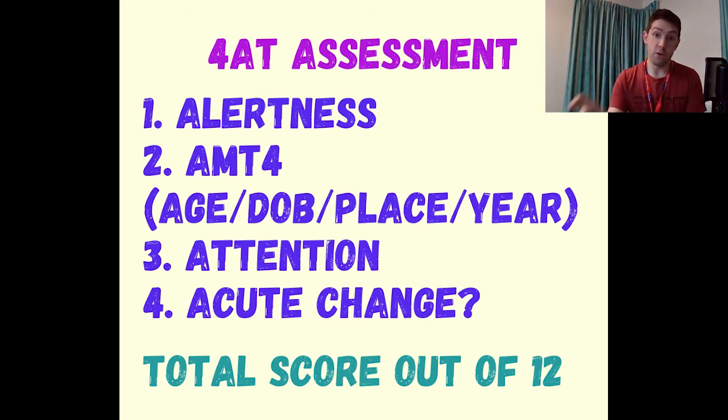Now, with each of those, when you add them together, you should have a score out of 12. If they score 4 or more out of 12 in the 4AT, it is suggestive of a delirium. However, important point just to mention at the end, if they score 0, this does not completely rule out delirium. So it's not a foolproof test, but can be a helpful way of picking up whether or not somebody has a delirium when they arrive with you.